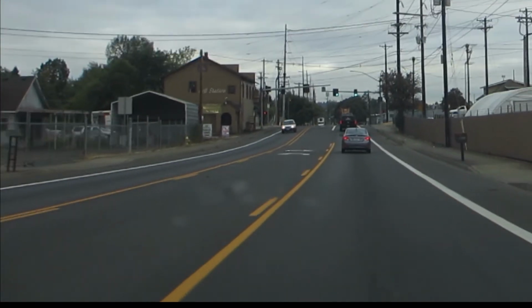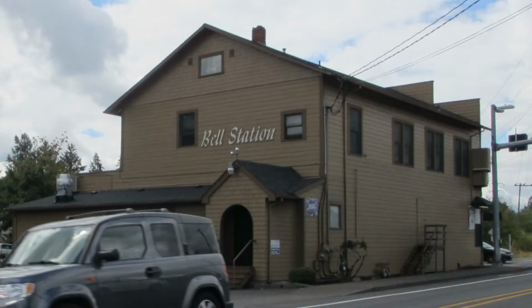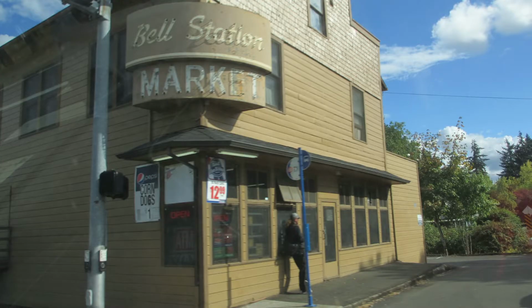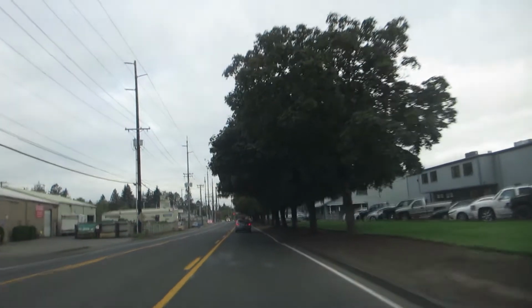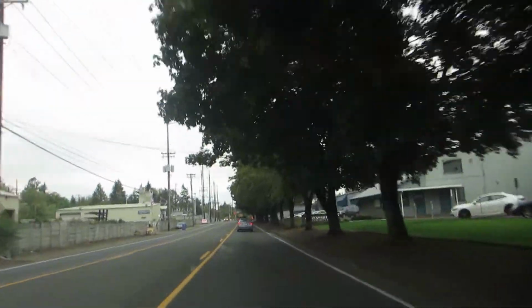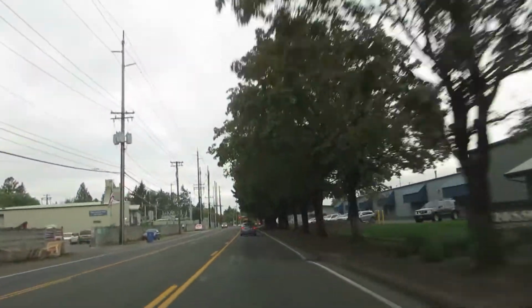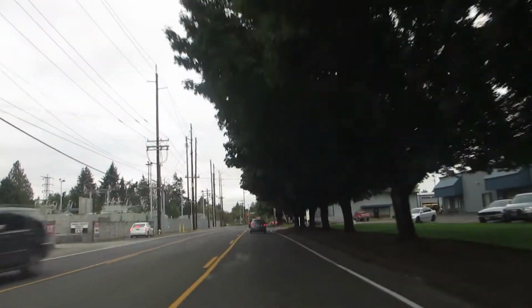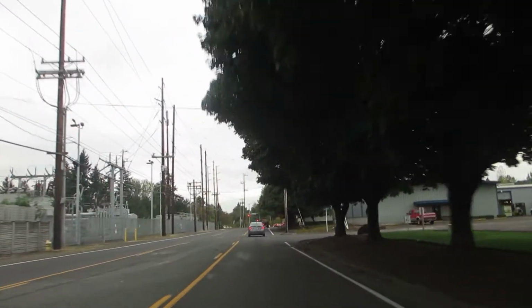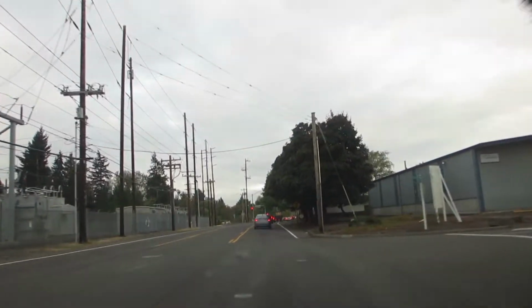Coming up to Bell Station here, that place there, Bell Station. That used to be a railway station before the advent of good roads and stuff. So there's a lot of little railway stations around here which are now disused. They're using the railroad tracks as bicycle paths and things like that. For example, the Spring Water Corridor.